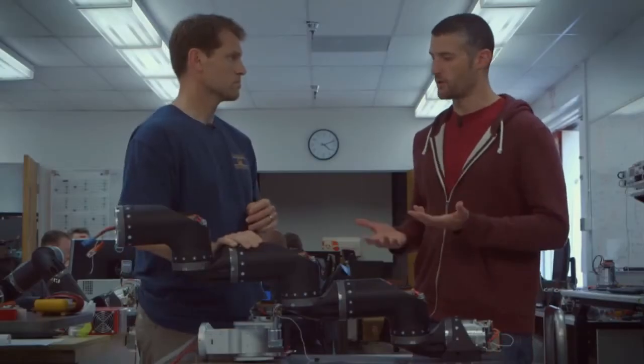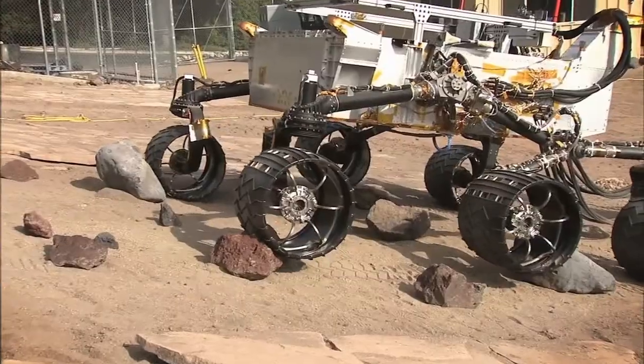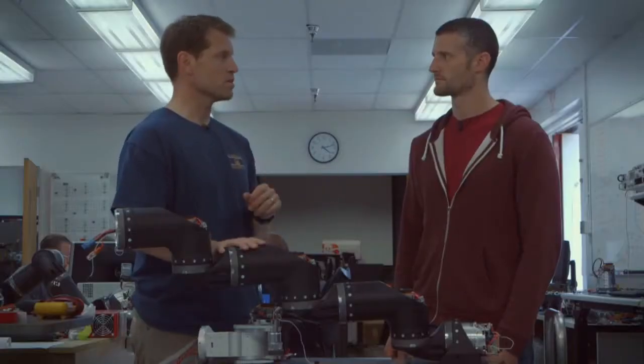So JPL is kind of known for making rovers, and everyone knows that rovers have wheels and we kind of climb over rocks. Why did your team decide to go with limbs instead of wheels? If you can get away with wheels, wheels are great. They're the most efficient way of getting around. But once you get into terrain that's too rough, then we need to switch over to a different method.